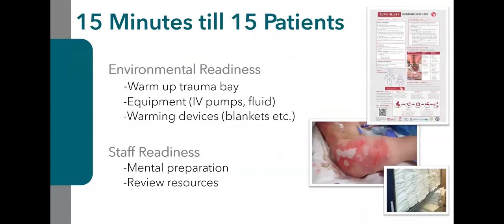So let's get down to the meat and potatoes of the session. You are working your shift in the hospital and you get a radio call about a local mass casualty incident, and you have 15 minutes till you get 15 patients. So what do you do? Let's look at the essentials here.